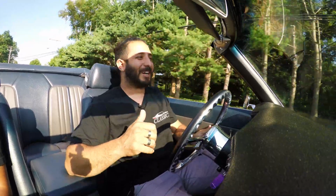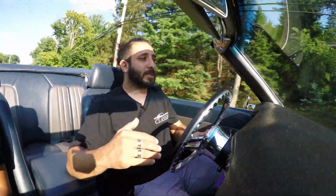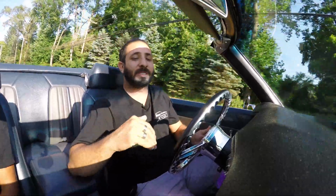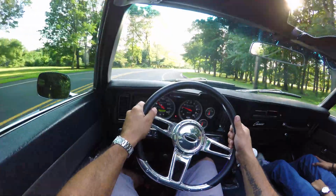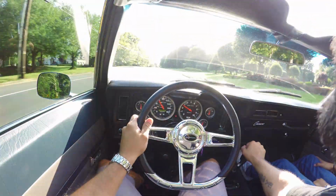A lot of people love this car. You're gonna get a lot of head turners. It performs better than a lot of new modern cars because of all the options that are in this vehicle. That's what separates this vehicle apart from all the other Chevrolet Camaros on the road today.